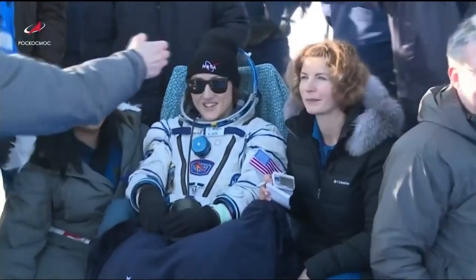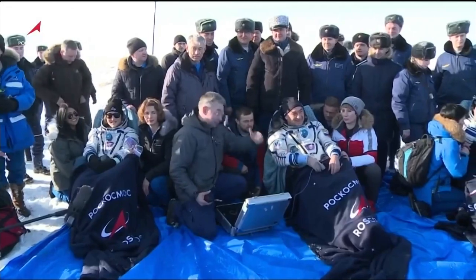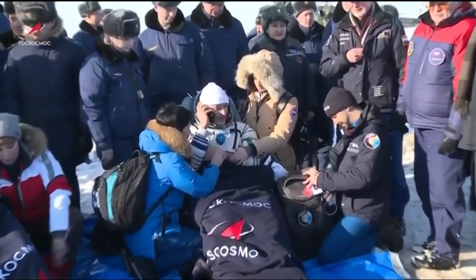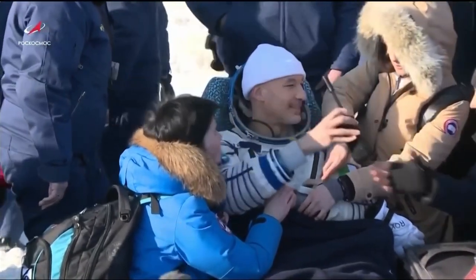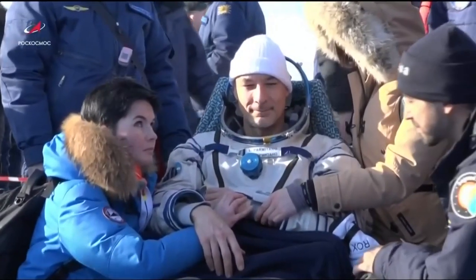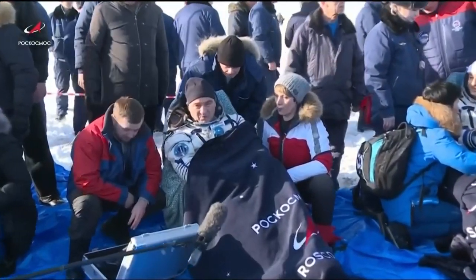Everyone's still looking happy, lots of smiles. They're all happy, of course. They've gone into the process of the traditional group picture. The crew, very in the fresh air out here. Sounds like we lost Rob Navius there, giving us the play-by-play from on the scene in Kazakhstan. But as you can see, we've still got the video, so able to see as the activities continue, that they should be preparing to move the crew into the medical tent sometime pretty soon.